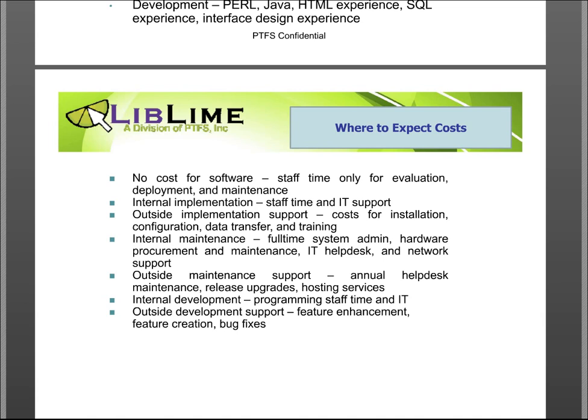You will need staff members probably in circulation and cataloging to help configure the software, to set up the right circulation policies, to make sure that you're importing bibliographic records properly, to make sure that you have any cataloging templates that you want to use set up and ready to go.